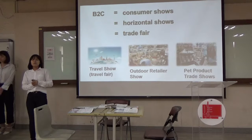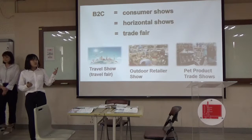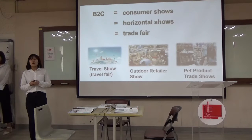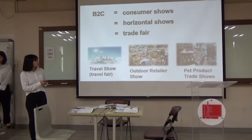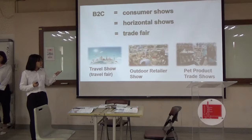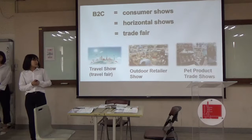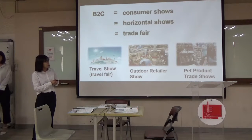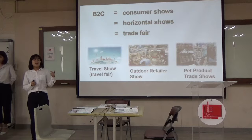At a travel show, we can see many different industries such as travel agencies, airline companies, hotels, or vehicle rental companies. They all come from different industries. Next is the outdoor retailer show. At an outdoor retailer show, we can find products like camping, water sport, or climbing gear. We can find any kind of outdoor product at this kind of trade show. The next is pet product trade shows. We can also find any kind of pet products such as clothing, food, or toys.